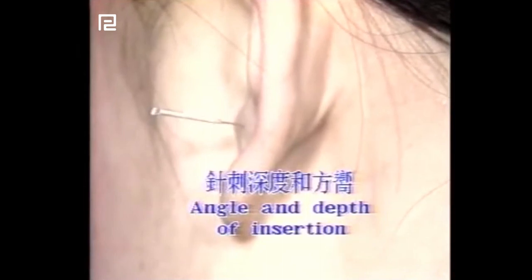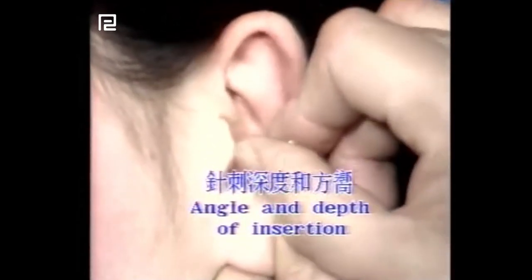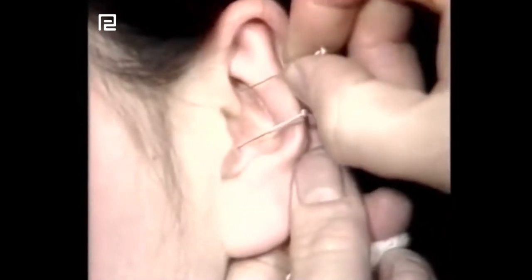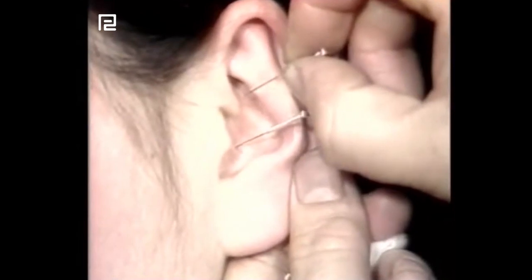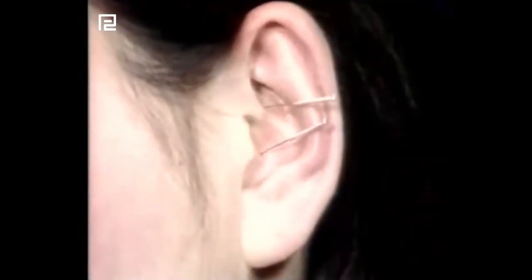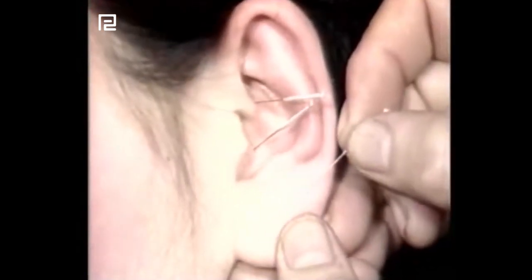Angle and depth of insertion. A proper insertion depth means that the needle penetrates through the cartilage but not through the back of the ear. The direction of insertion is perpendicular for such points as the heart, lung, and sanjiao on the concha. Insert the needle obliquely on the helix crus. On the antihelix, insert the needle at a 45-degree angle. Points on the earlobe and scaphoid fossa are inserted transversely to form a 15-degree angle.